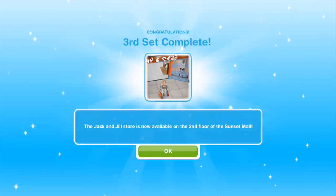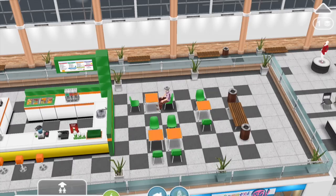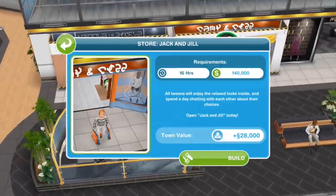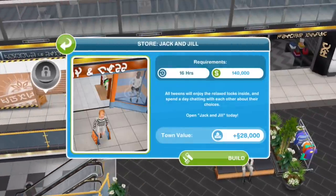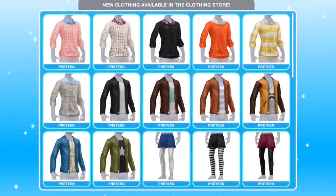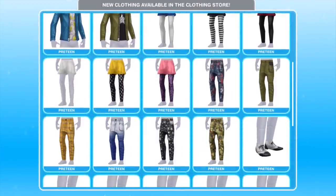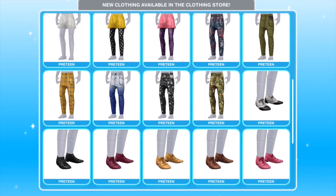So for the third set, it took us 5 tries to get 3 items. And now we can build the Jack and Jill store, which looks to be for, not sure what age, but... Tweens. 16 hours, 140,000 simoleons. I didn't know we had tweens. Preteens. Oh yeah, of course we do. I feel like we haven't had any preteen stuff so far in the update, so it's nice to have some of this. But what is this dropped crotch trousers situation going on here?